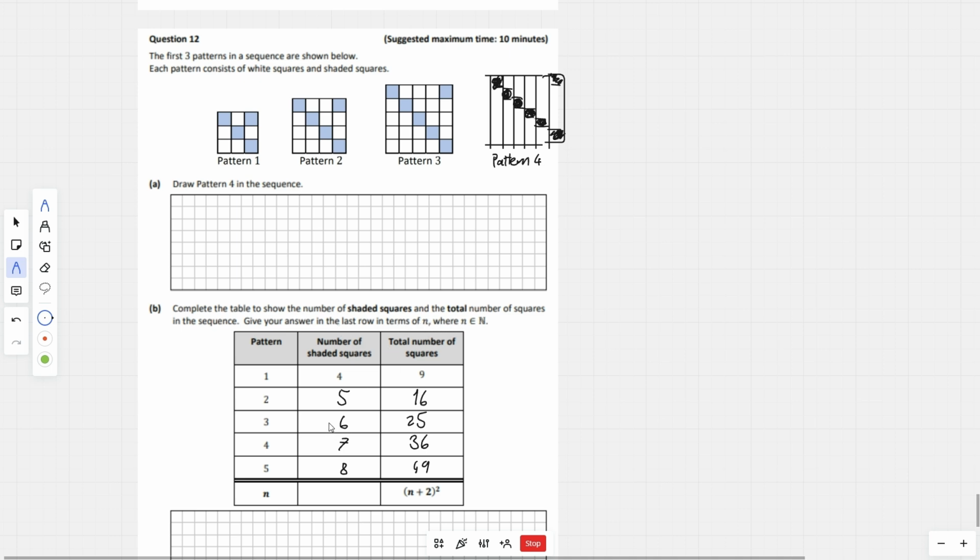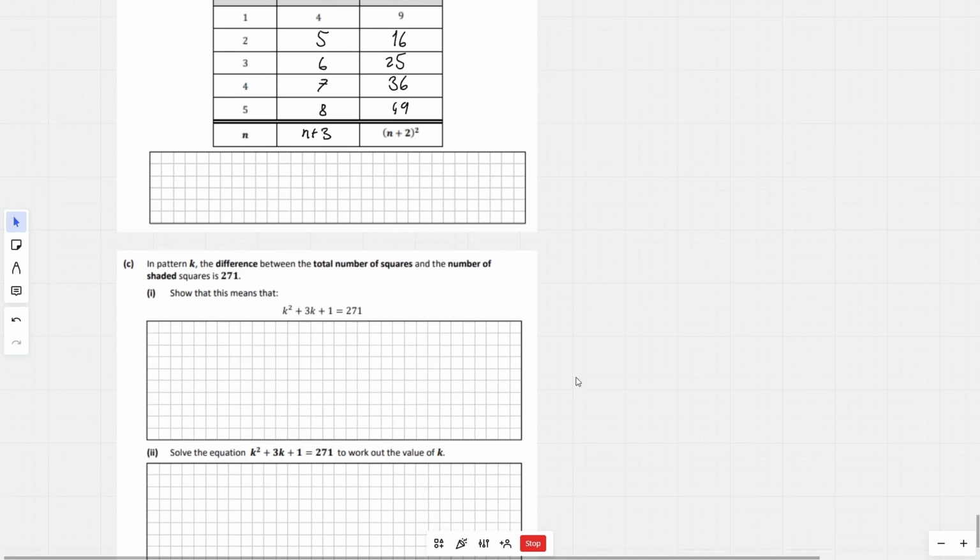So you can either do this using the formula or just by looking at it. This is going to be the same, but plus 3, plus 3, plus 3, plus 3. So we could say this here is n plus 3, just to describe the pattern that's going on.